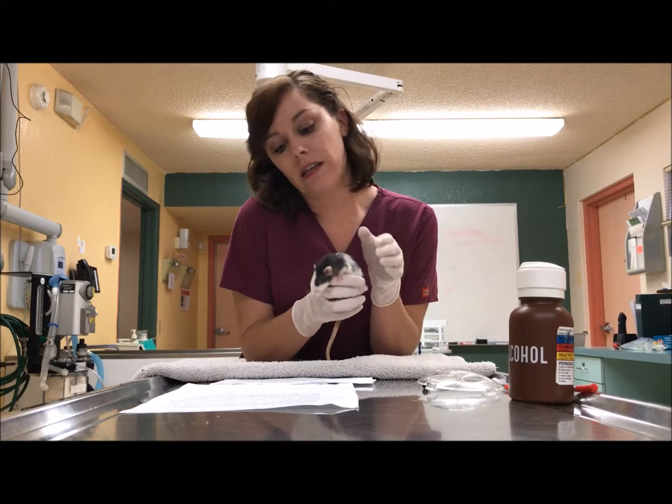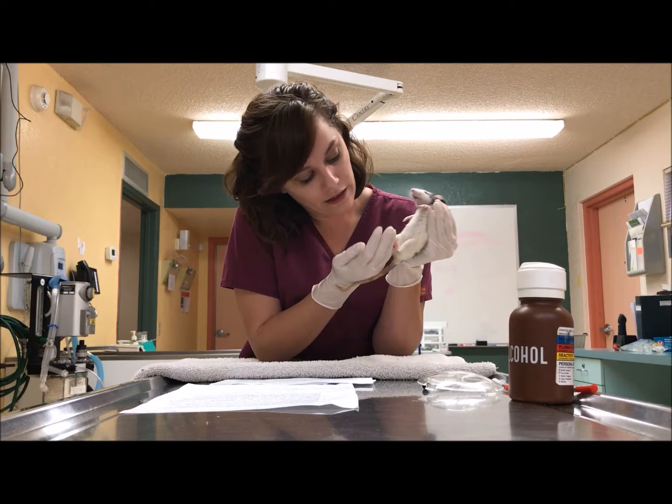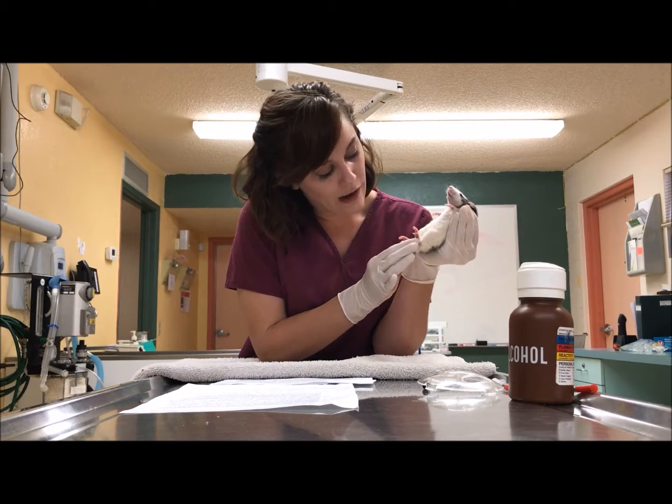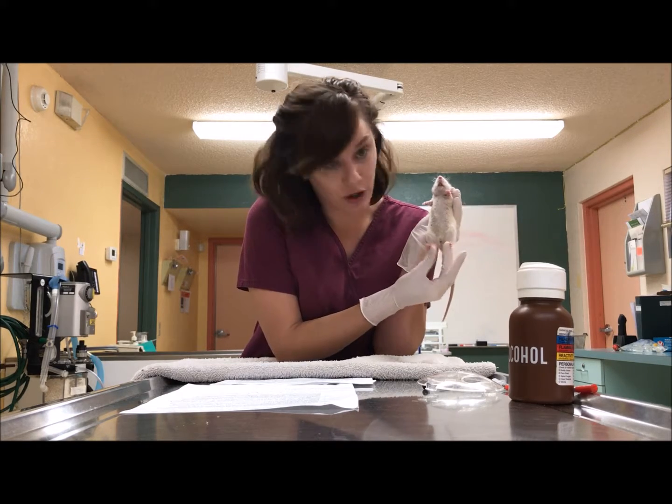To determine the sex of a rat, you'll go ahead and scruff them, flip them on their belly. Males will have a much more swollen area down here. This is a little girl, and you can see her opening up her vulva.